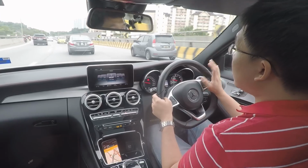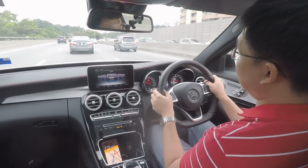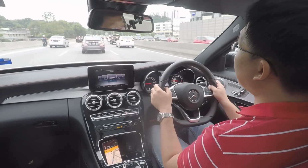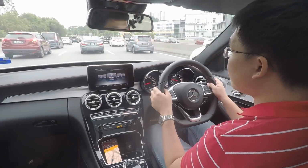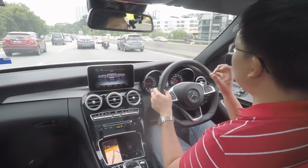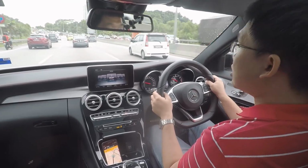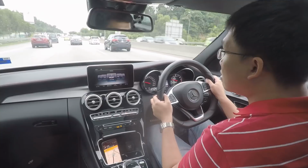Now on the handling stakes, the C-Class, whichever model generation you care to look at, has always been second best to the BMW 3 Series, and the W205 really is no different. In fact, I would say the C-Class that came closest to upsetting the 3 Series' dynamic superiority in this segment was actually the W204. The W204 had tighter body control, it was more agile and more responsive. The W205 seemed a little confused with itself in the sense that it is not as comfortable as the F30 in most variants, yet at the same time it does not seem to handle as sharp.